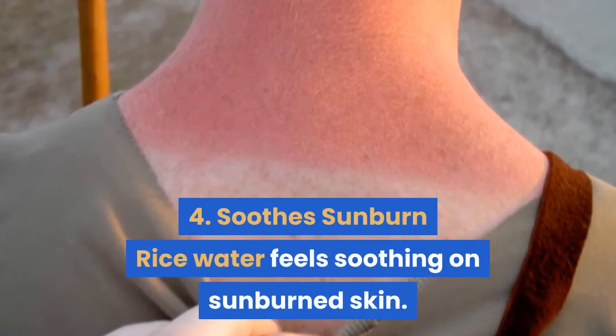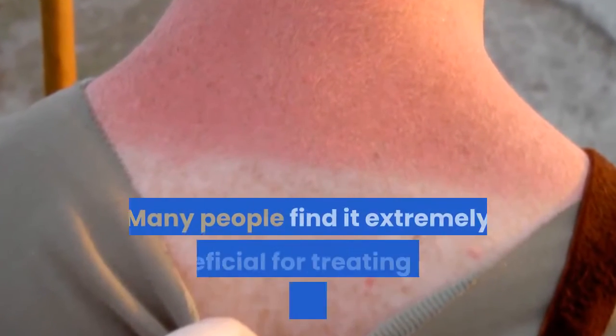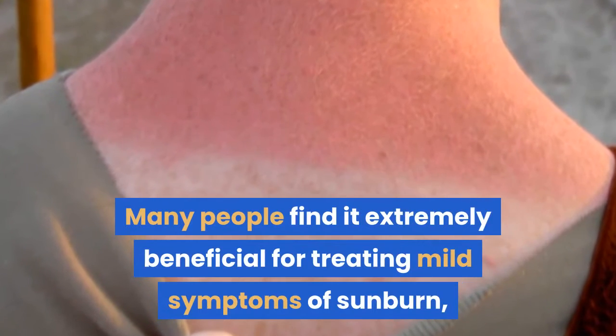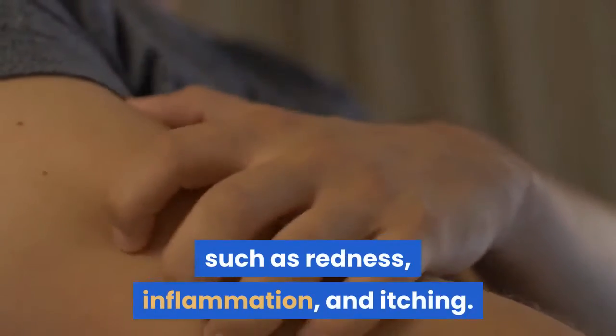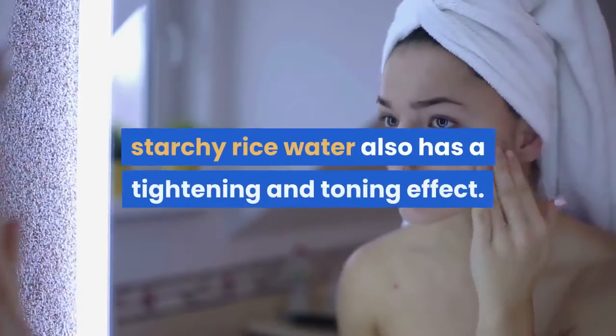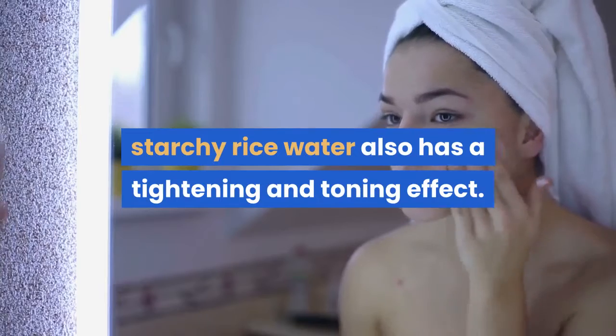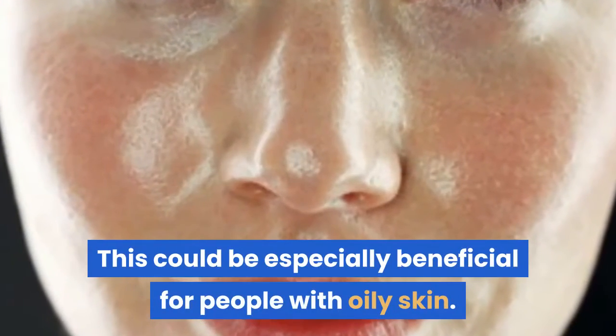4. Soothes sunburn. Rice water feels soothing on sunburned skin. Many people find it extremely beneficial for treating mild symptoms of sunburn, such as redness, inflammation, and itching. When applied on the skin, starchy rice water also has a tightening and toning effect. This could be especially beneficial for people with oily skin.